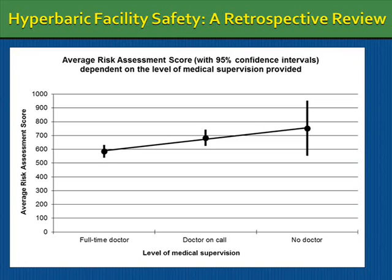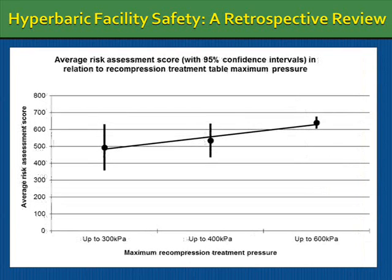We call it supervision, but you can almost talk about commitment. It gives you some indication of the practitioner's commitment to that facility. And then the other interesting one, we had lots of debate about whether a better facility to treat somebody would be one that could do a COMEX 30. So if you can go deeper, you can do more sophisticated treatments, the facility should be a better facility to go to.